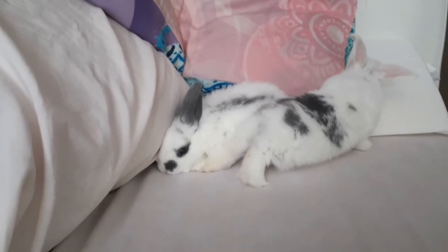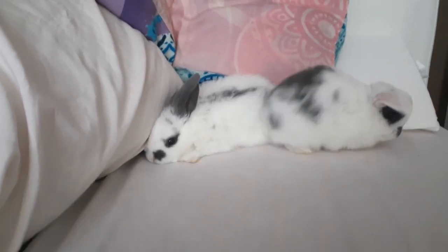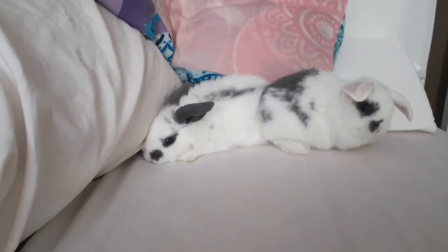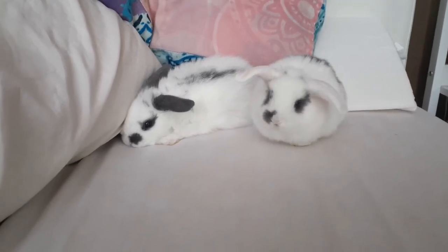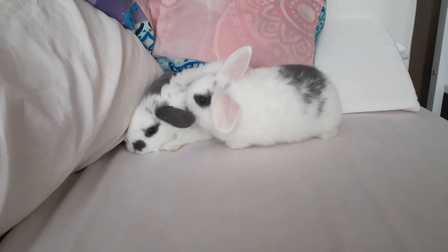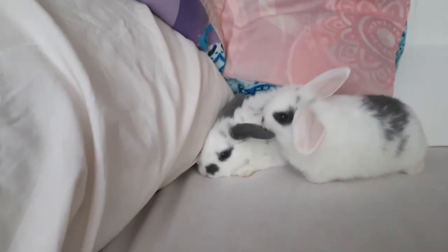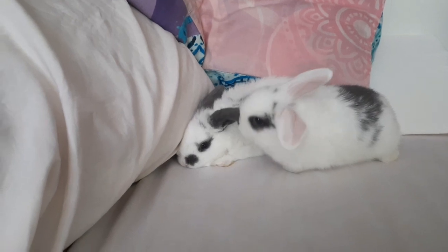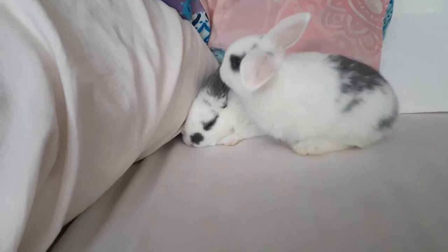Anyway, so at week 4, they should be fairly independent. They don't need their mama as much for cleaning them. They start to clean themselves. But don't take them away from mama yet. They're not ready. Ideally, they should stay with mama a couple more weeks till they're about 6 weeks old, because you do want them to really get all the benefits that mama can give them, including teaching them how to be bunnies. Also, don't you dare bite his ear again.